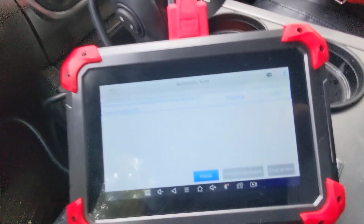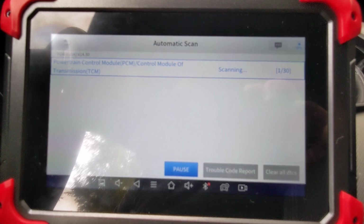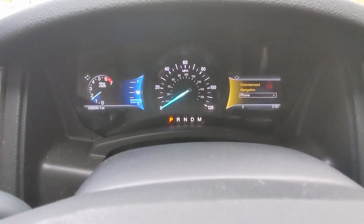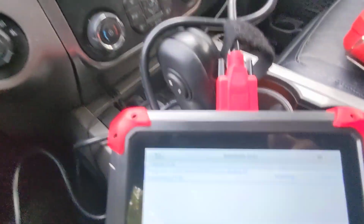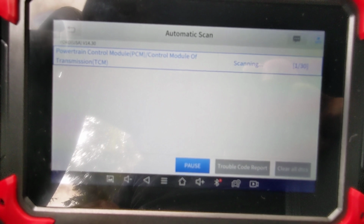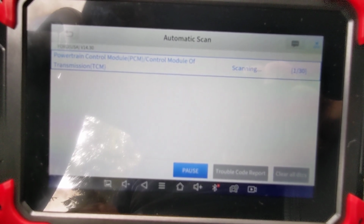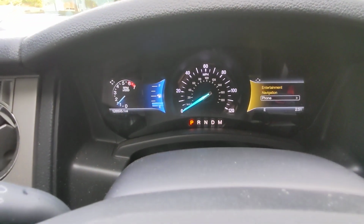Now, the patient among you might hang around and watch this whole thing play out. Many of you will get bored before this 8 minutes is up and bail out. But once it's finished with the powertrain control module, it's just going to work its way through every system in the car. Braking, HVAC, the radio, the seats, the mirrors, the lights, the dash lights. It's just going to run a test on everything and see how things are functioning.